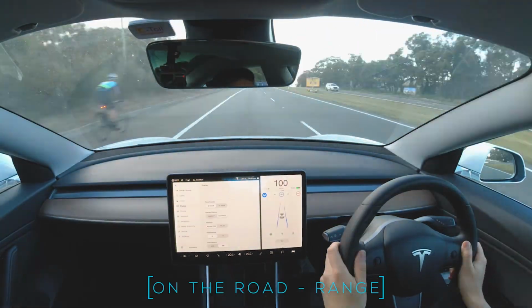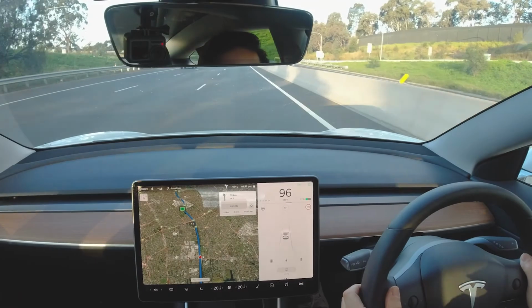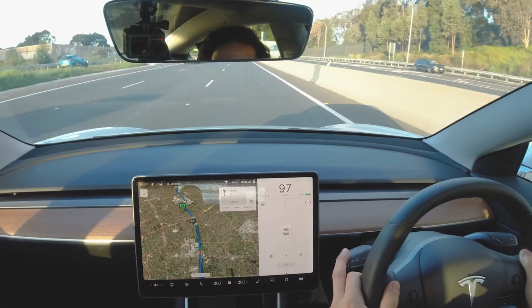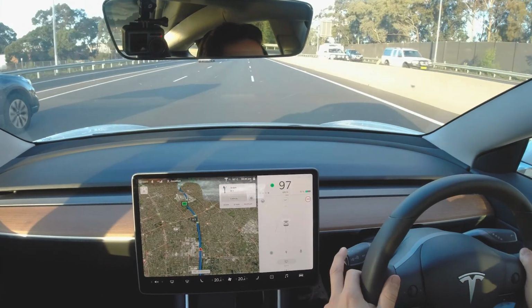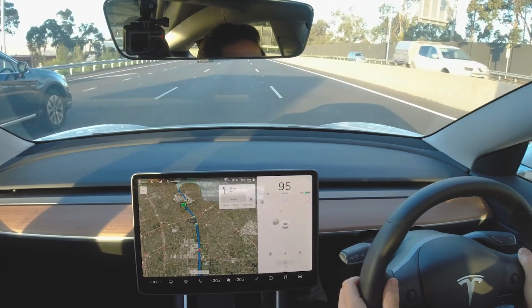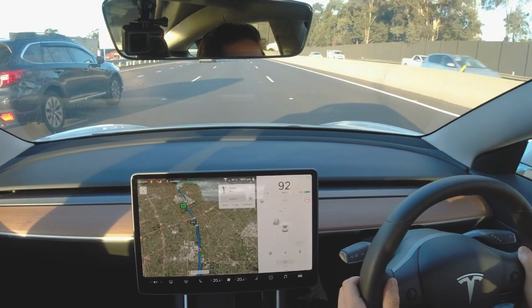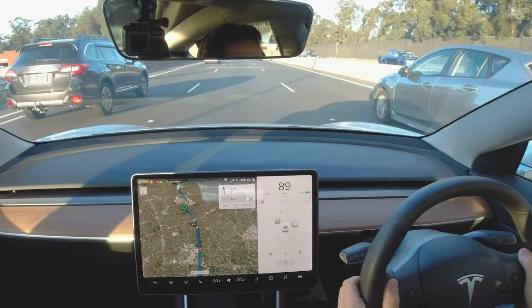According to the Australian Bureau of Statistics, the average commute distance for Australian motorists is 16 kilometres. Close to 73% of people commute less than 20 kilometres to work, and the COVID-19 situation has completely changed the work and commuting patterns of millions, possibly indefinitely, meaning that the range of this Standard Range Plus Model 3 is over 7 times greater than the daily needs of most in this country.